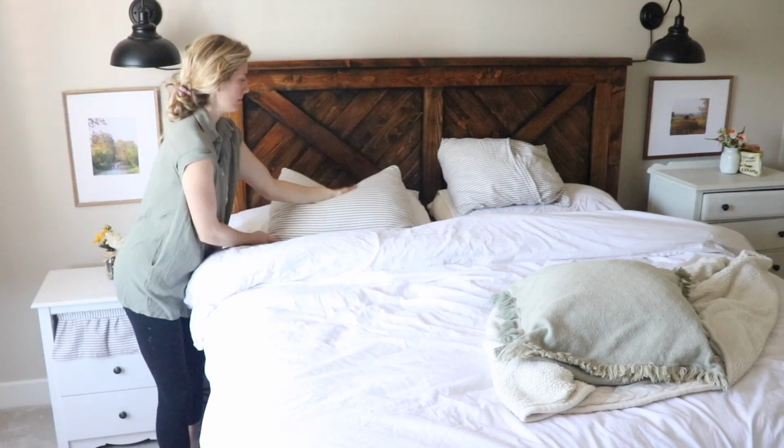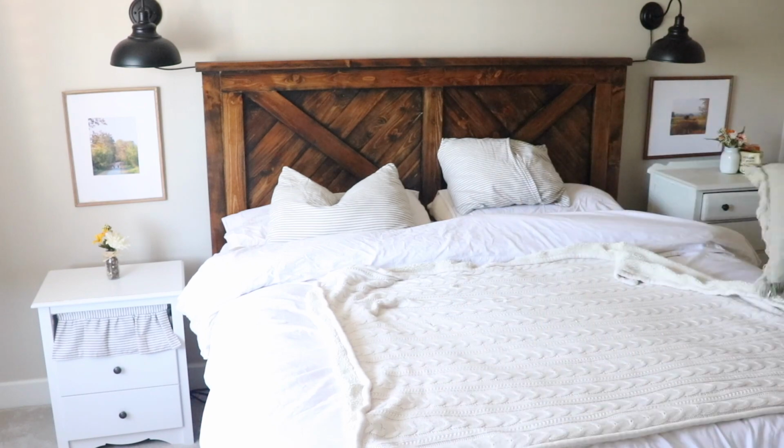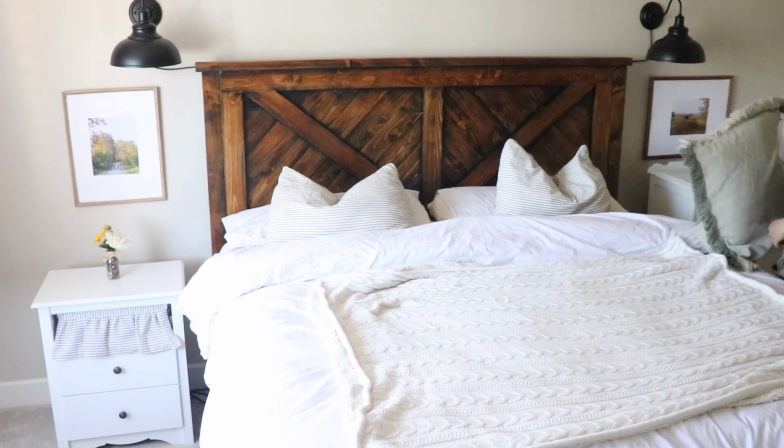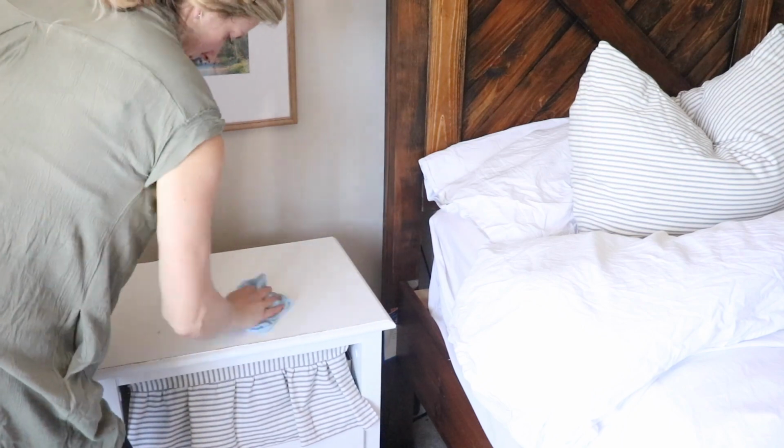And I really like coming into this room at night to see it all clean before we go to bed, even though I had just cleaned it 2 hours ago. So it doesn't bother me when it's messy during the day, but I do like to have it clean before we actually get to bed.